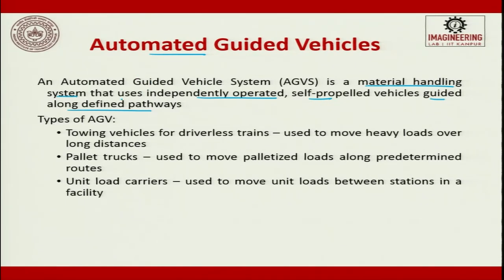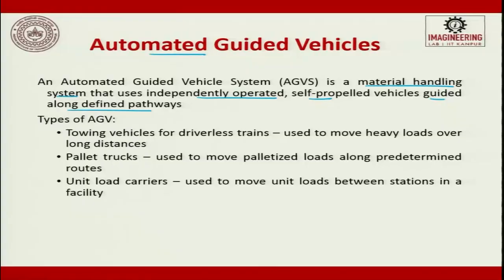Today in a SIMS environment, we use AGVs for material handling. The forklifts and other things are there, but extensively in a SIMS environment, we try to go for AGVs. Which industry uses them? Mass production industries use them. For example, the printing press, the newspaper printing industry, uses AGVs.